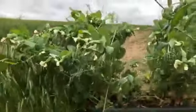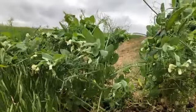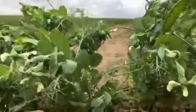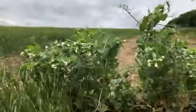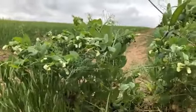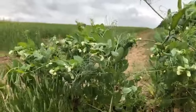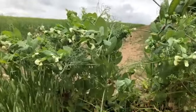Now, the next crop here, as we move on, many of you might recognize these. They are peas. Maybe some of you will have them growing in your garden. These are field peas, so they'll be harvested when they're dry. Obviously, most of the time when you eat peas, you might eat them frozen or fresh from the pod, and you'd eat them in their green form. These will be harvested when they're dry.